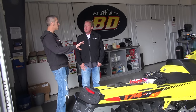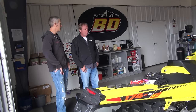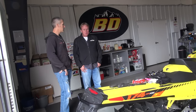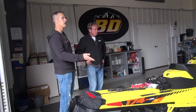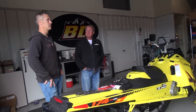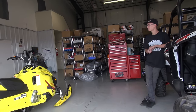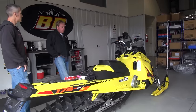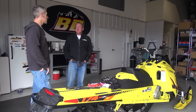What are your thoughts on the stock power at the elevations you guys are running here? What does this put out of the box? They're about 160 at the crank is what they've been dynoed at sea level. Okay. So at elevation, you're probably 150, 140 maybe. Yeah, it's a little bit less than that. I think we could do the math and find out, but I think it's a little bit less than that.